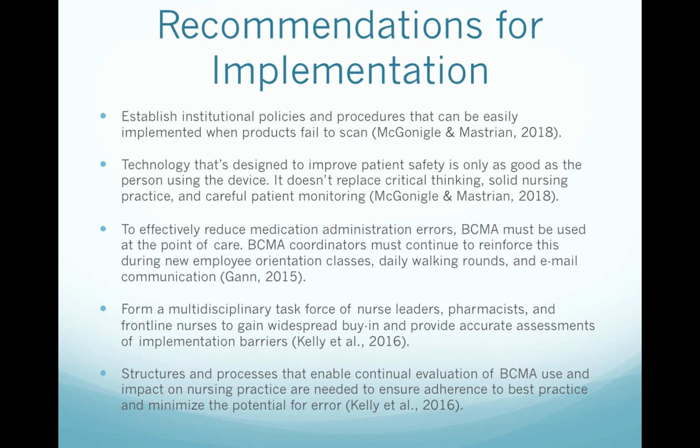Form a multidisciplinary task force of nurse leaders, pharmacists, and frontline nurses to gain widespread buy-in and provide accurate assessments of implementation barriers. It is critical to involve healthcare employees who are actually using the system to determine any downfalls of the system or workarounds that staff could be using. They're the ones using the system day in and day out, so they have the best knowledge of how to incorporate better ways to avoid those workarounds or to fix the problems that they are having.